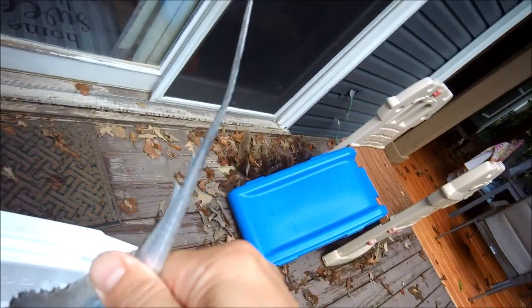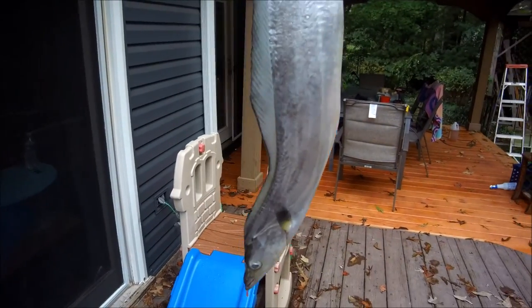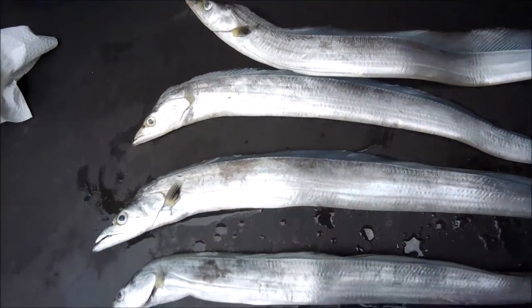What? That's an eel. Yeah, no, it's not an eel, it's a beltfish. Look how beautiful that chrome finish is. So here it is. I ended up keeping five. I gave the rest to my mom. These things are pretty awesome.